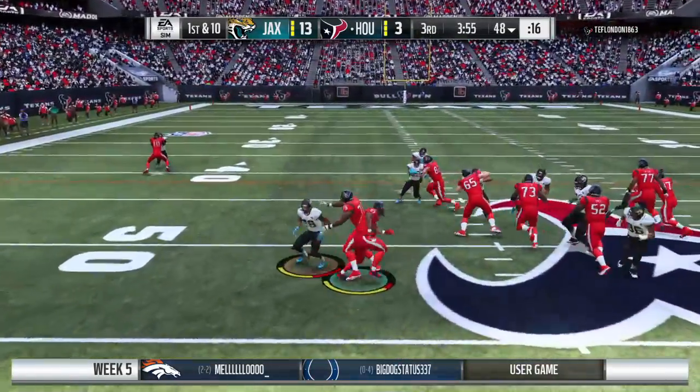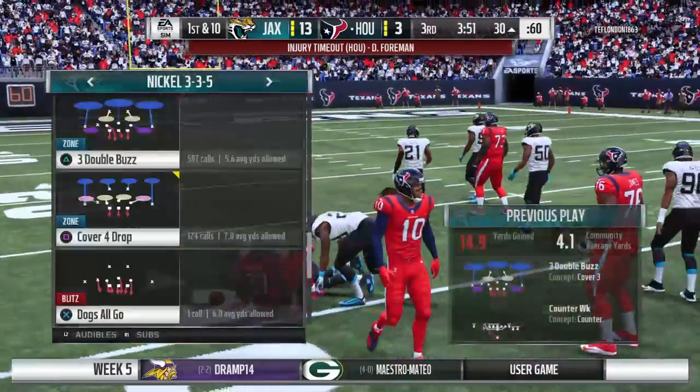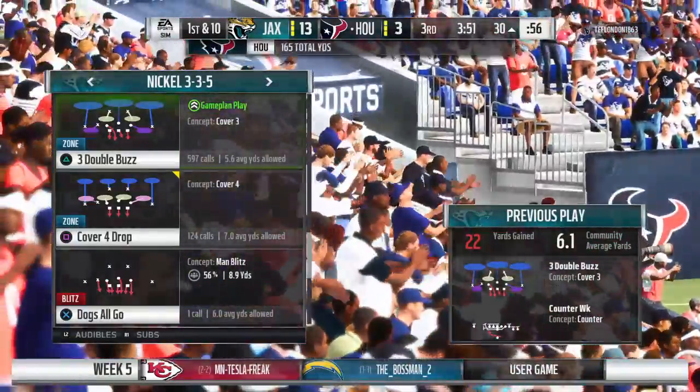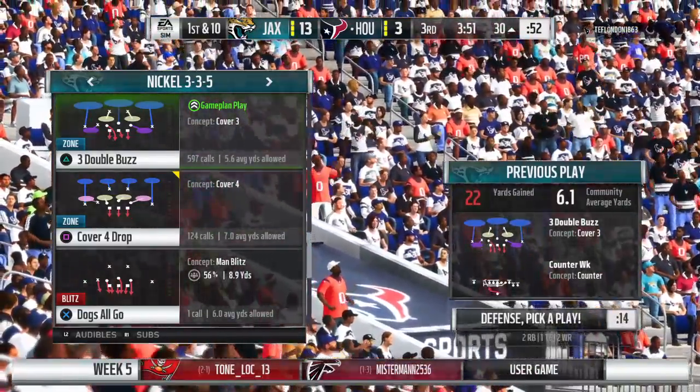They'll run it here. This is Deontay Foreman. And an alley to run. And he's got this to the 30 before being taken down. And after getting tackled, he's still down and looking very slow to get up. While the training staff works on him, we'll step aside and be right back.